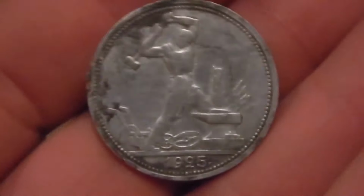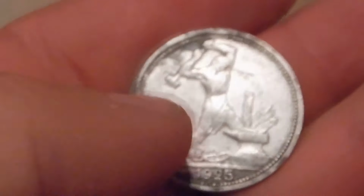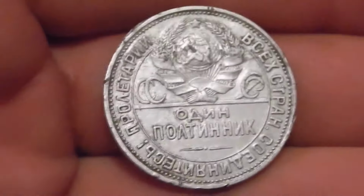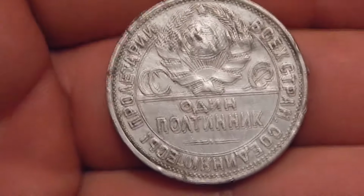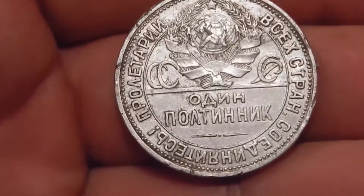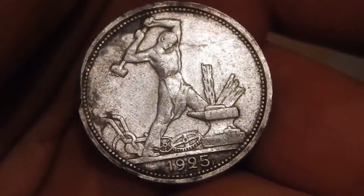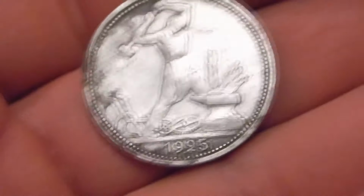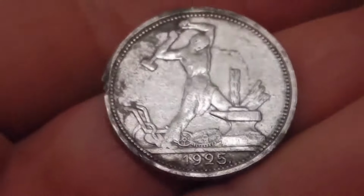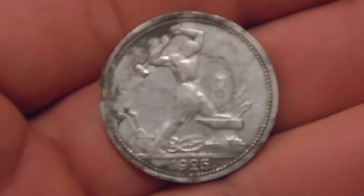These are 50 kopecks of 1925. It is a rather large coin which was made of pure silver. Here, the early coat of arms of the Soviet Union is represented. Texts of the USSR and 50 kopecks. Also, there is a text around: proletarians of all countries, unite. On the reverse side are represented the year of release of the coin and the mint. A very beautiful coin. This find today pleased me very strongly. I would like to find such coins more often. Unfortunately, such coins come across rather seldom.